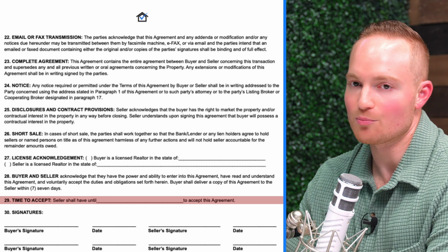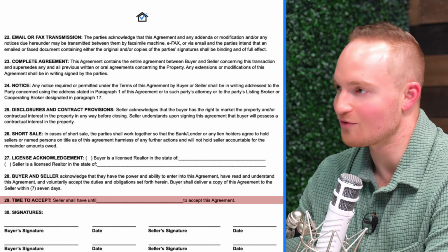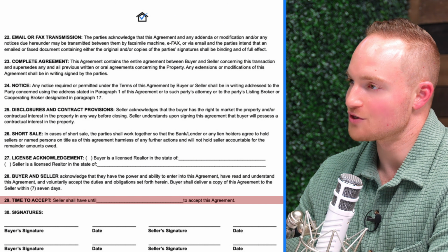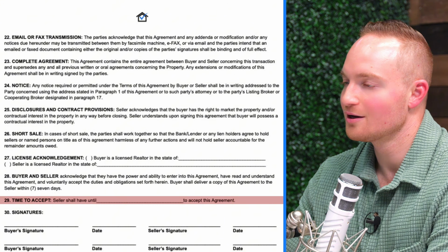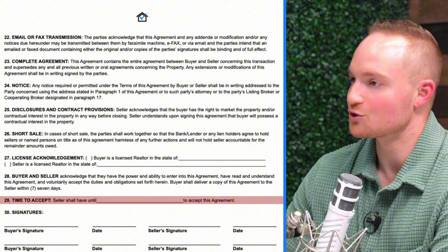So usually you want to put 48, 72 hours. You might put as much as maybe 5 days to a week. So at least there's a timeline so the seller doesn't just forget about it and pretend like they can hold this in hand forever and go out and shop a bunch of other offers.